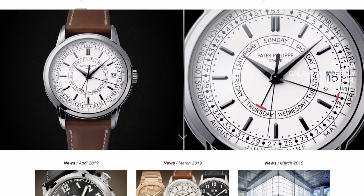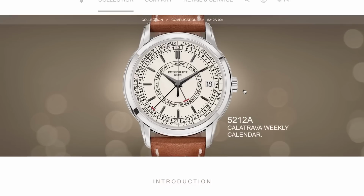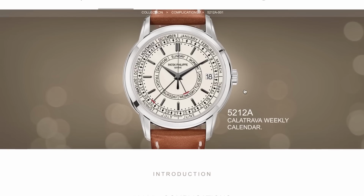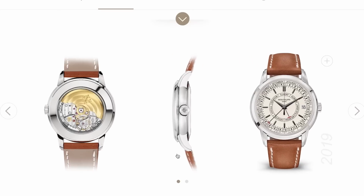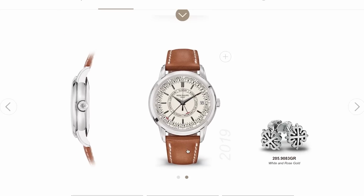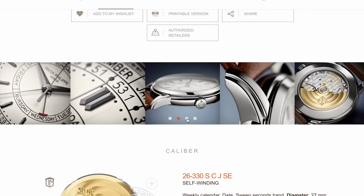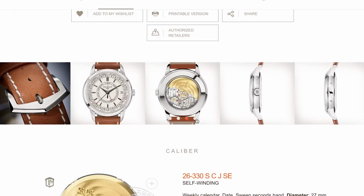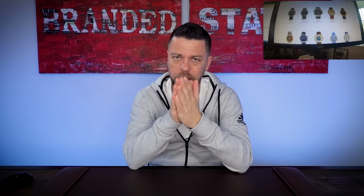5212. 5212, again, deemed as a grand complication. It's a new weekly calendar, and they did it in stainless steel with a fairly nice size. It's a 40 millimeter watch. Aesthetically, not the prettiest calendar, not something you would expect from Patek Philippe to begin with. I think this will be a good seller, simply because it's in stainless steel. You don't often see grand complications in stainless steel from Patek.